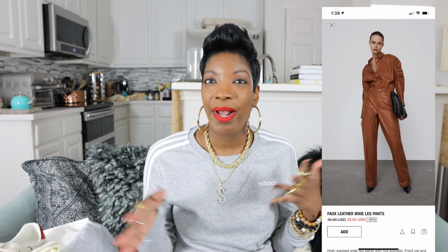And then I have another pair of shoes that I bought from the Nordstrom sale. That should be here maybe sometime Monday or Tuesday. And then I did buy a couple of things from the Zara sale. And you know what? Let me tell you something. I only bought mainly shoes. I think I bought one pair of faux leather pants. They were kind of a cognac color, which hopefully they do fit, but they looked really nice. And they were marked down to like $30.